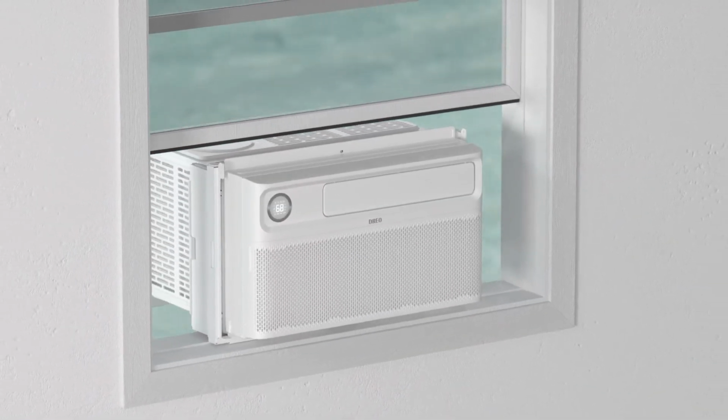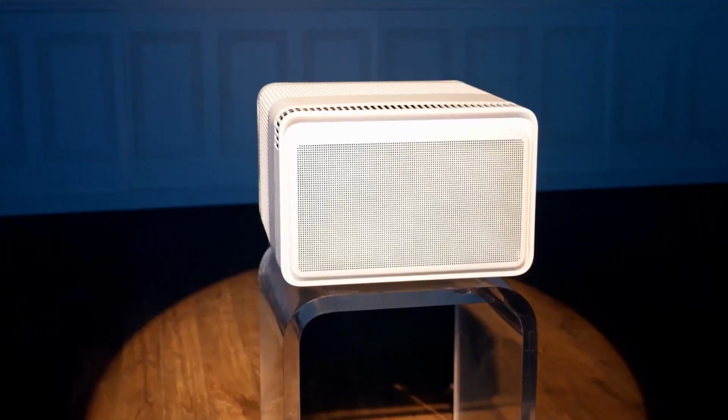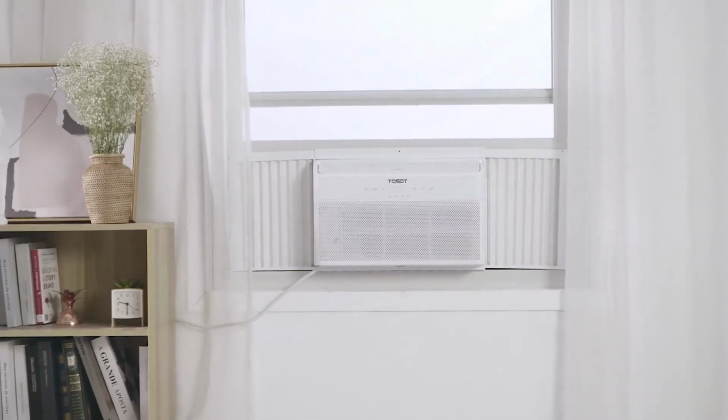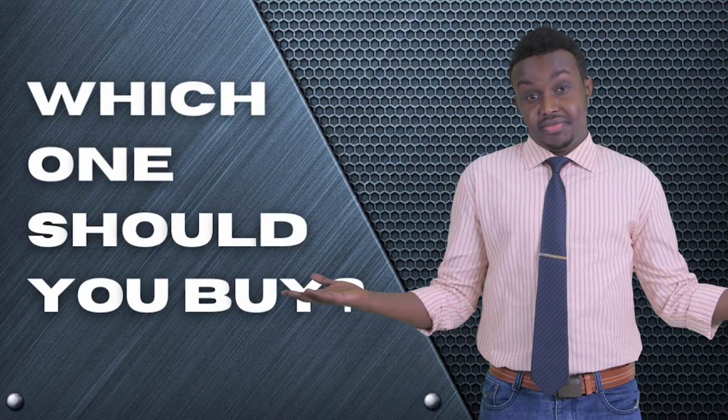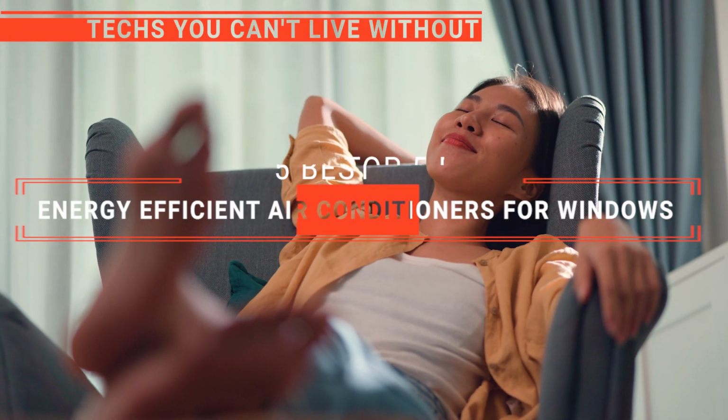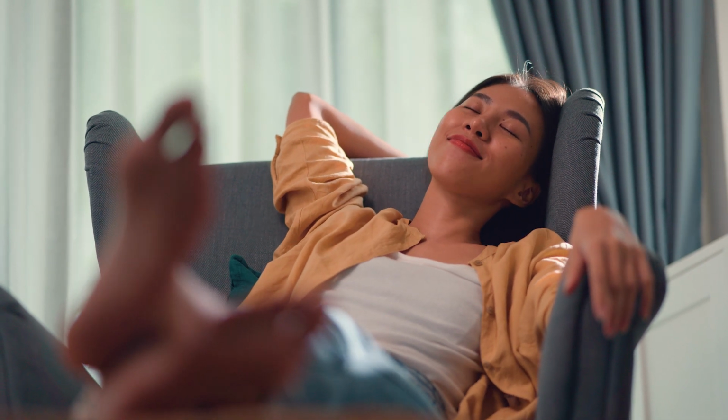The Dreo Inverter? The Midea U-Smart or Windmill? Perhaps the LG Smart Window Air Conditioner or the TOSOT Tranquility? Which one should you buy? In this video, we will be looking at the top 5 energy-efficient air conditioners for your windows available on the market today, and we'll tell you which one is best for you.